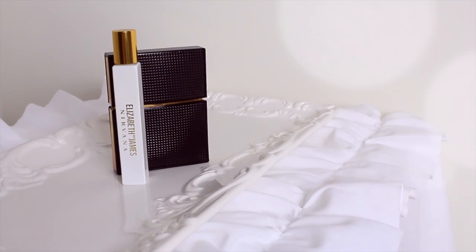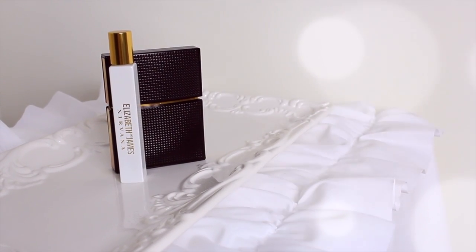So my final fragrances, I think these make me an official YouTube beauty guru. It's the Elizabeth and James fragrances. I know everybody has these. I've been obsessed with them since before they came out. I smelled the little insert in a magazine that they had and I was like sold. I was like, I have to have it. I am obsessed. Mostly the Nirvana Black is my favorite.